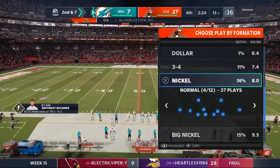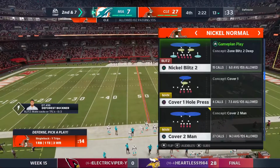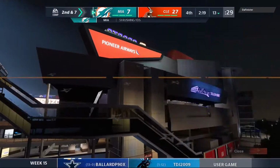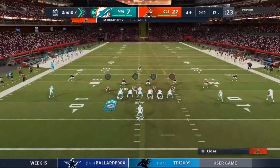Marlon Humphrey with the tackle defensively. I think they want to start getting back into this game. It behooves them to get better on 1st down. Yeah, certainly not what they were looking for there out of the opening play of this drive. 3 yards on that last carry. Here's 2nd and 7.